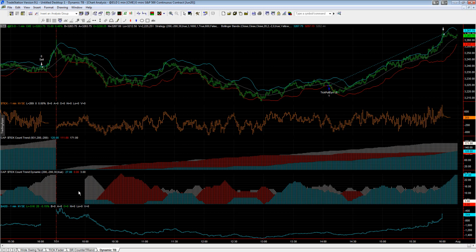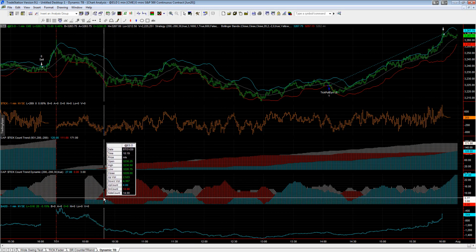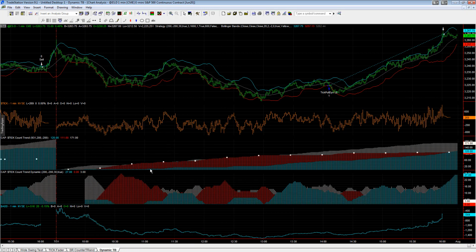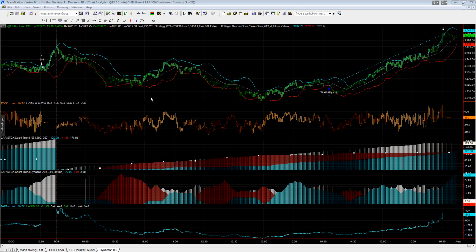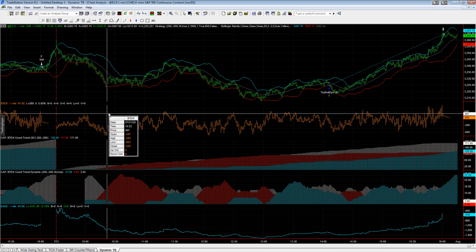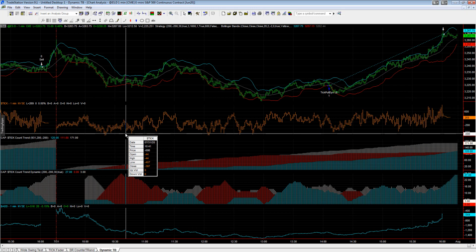It's based on this dynamic tick count trend indicator at the bottom. And if you see, it's not this first indicator, but it is the second indicator at the bottom right here. So we're looking at this right here. It's the tick count trend dynamic indicator, and it looks at the NYSE tick, which tells you the number of stocks in an uptick and the number of stocks in a downtick.